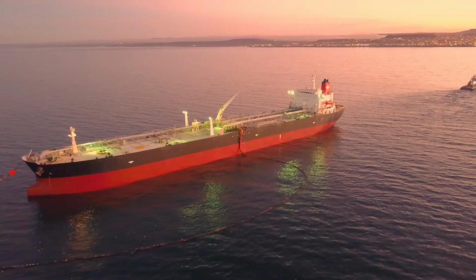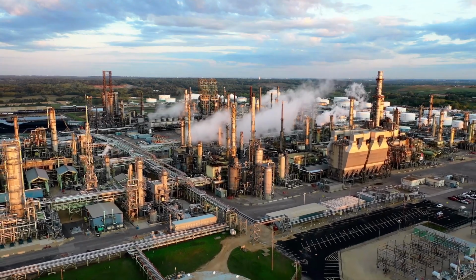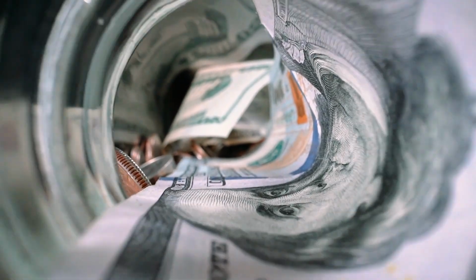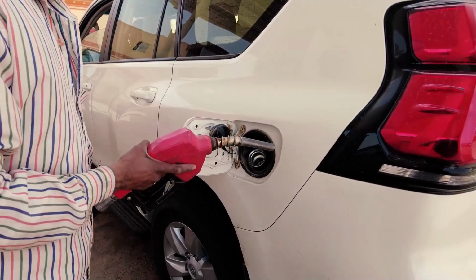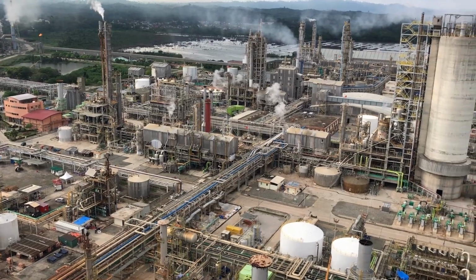So now the crude has arrived, fresh off the ship, sitting in giant storage tanks near a refinery. This is where things get really interesting. It's called the downstream phase. This is where crude becomes cash, or more accurately, it becomes petrol, diesel, jet fuel, asphalt, and plastics. The refinery takes this messy, complex liquid and cooks it.